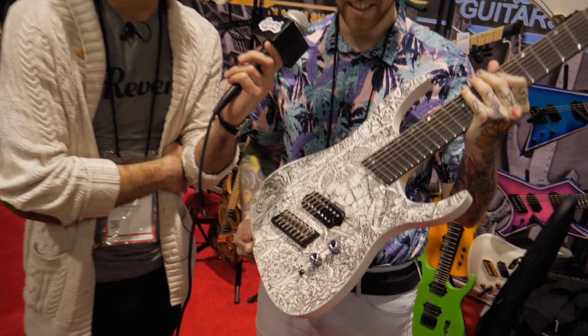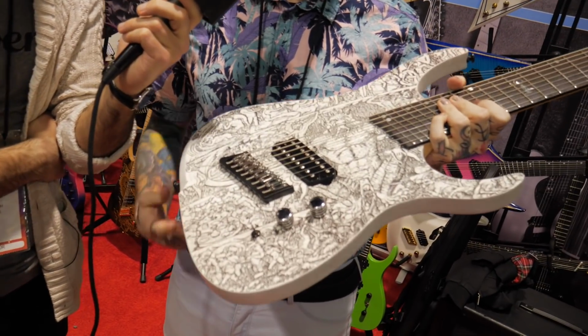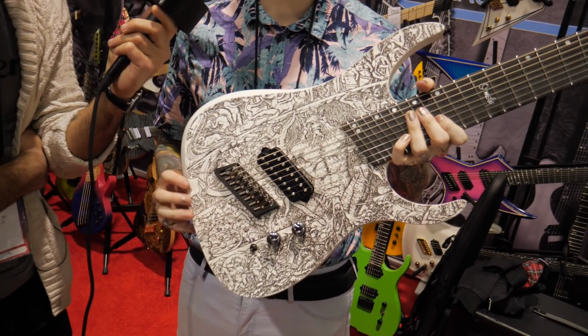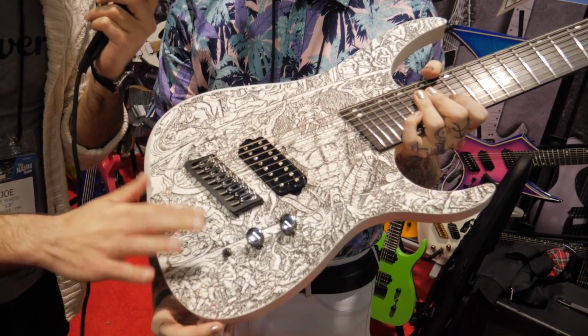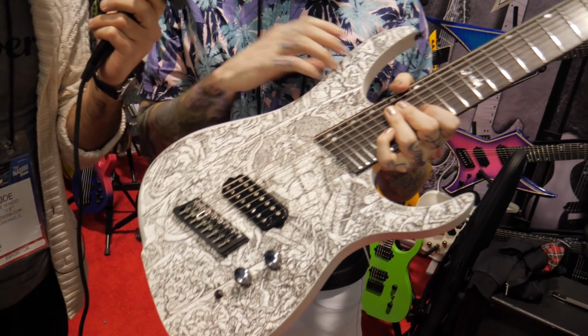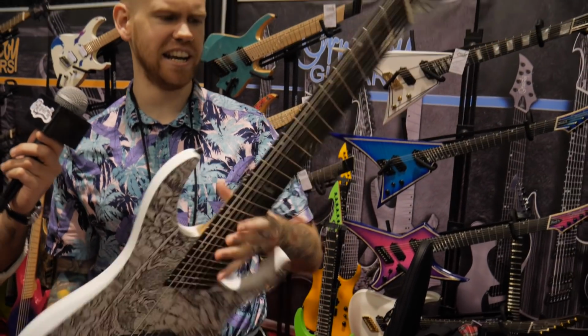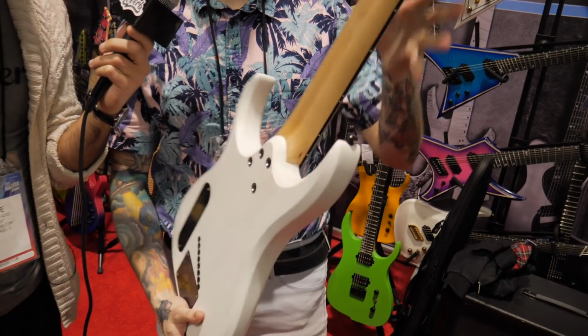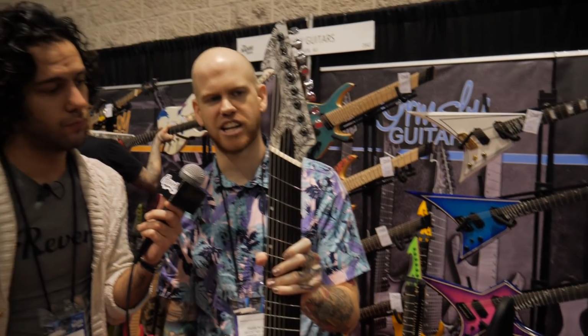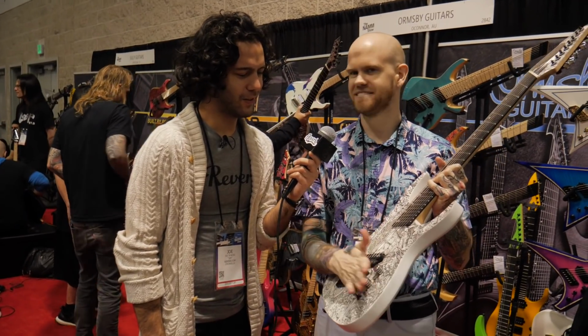Yeah, of course. So this is our custom shop Hype Machine, Inferno. This is all laser etching. This is a mahogany body, 3-piece laminated rock maple neck, an ebony fretboard, and then we have the matching headstock that is laser etched as well. And a coil tap. Coil tap, yeah.